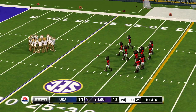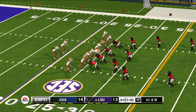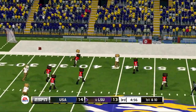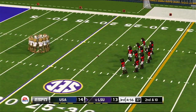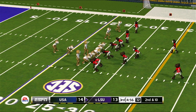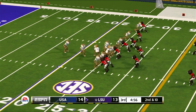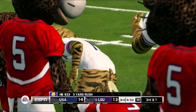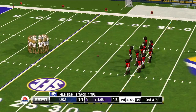This deficit can be easily overcome, sure. But they have to be thinking if they don't get something going on this series, the burden is going to be felt by their defense. And he just gets rid of it. From their own 25-yard line, it's second down. He's taken down at the 28. That's good for a gain of 3 yards. That makes it 37.